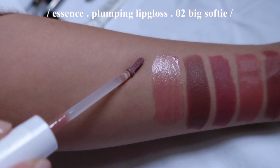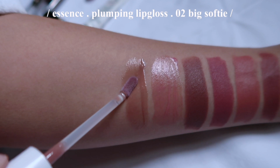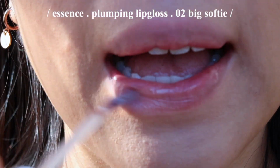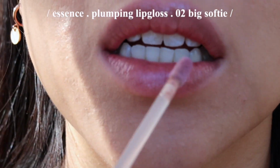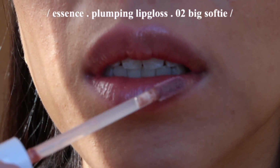I'm not a fan of lip gloss for sure because I hate the sticky feeling and I have really long hair. When wind blows, I hate my hair sticking on my lips, and that just feels so gross. But I still own one lip gloss, which is this plumping nude lip gloss from Essence in the shade 02 Big Softie. This is such a gorgeous brownish nude lip gloss.